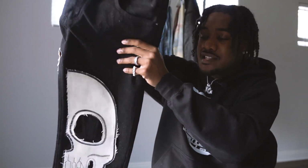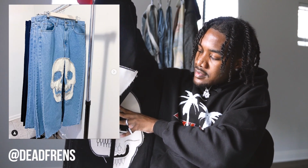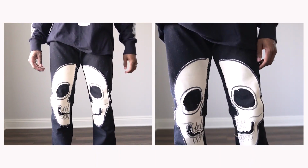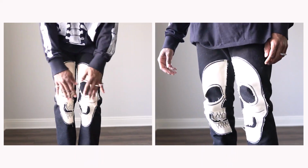You then got these skeleton joints right here, which I just found out are kind of a play off or an exact make of Dead Friends, which is a brand that I didn't know about until I was casually scrolling through Instagram and I ended up seeing it. But these are pretty much dead on to those, which I believe is a smaller brand. So I definitely wanted to shed light on that so y'all at least know where these designs are coming from. So I'm not just giving you guys the remake of an original, you dig?